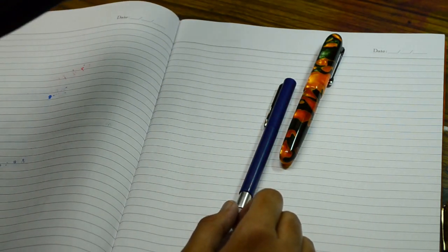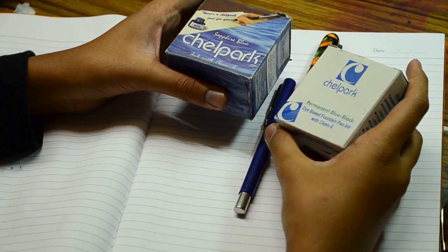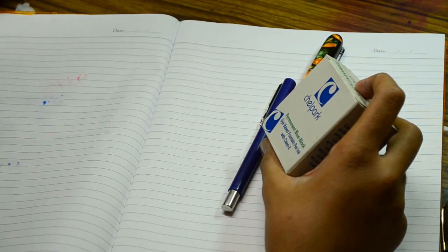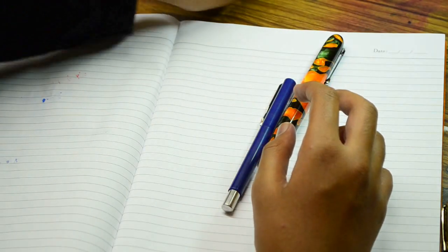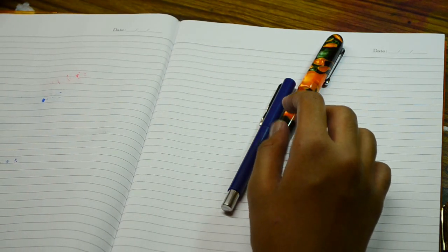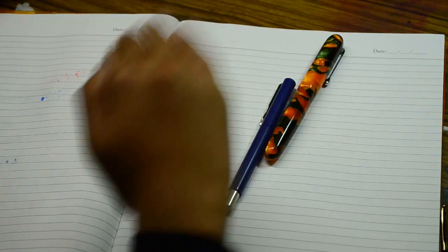I also have a few gel pens here, like these two. However, I'm not going to talk about them because I didn't need to tell you what these are. Gel pen quality has gone downstream from here till here. That's their quality in the past 5 years.